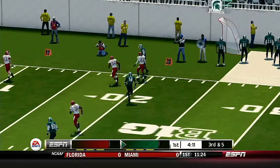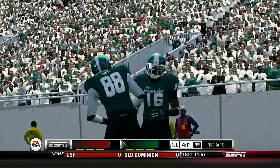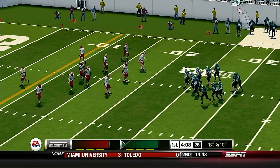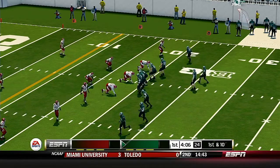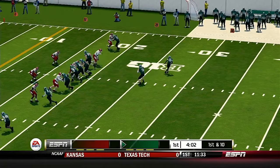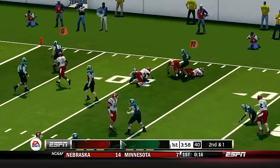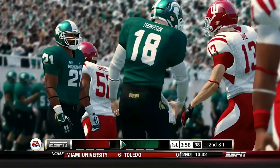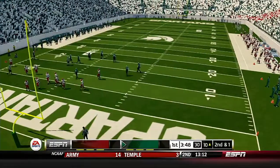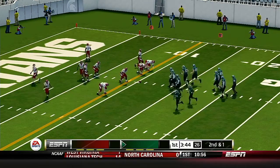Complete. He's got room. And they push him out at the 19. Man, that was such a good job of reading the coverage and knowing where his receivers were. Any coach in the country would be thrilled to see that kind of composure, especially on third down. Tackle at the 10. That brings in second and one. It's second down now, and they're just a few feet away from that first down marker.